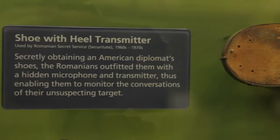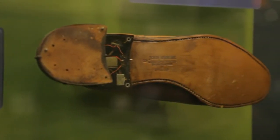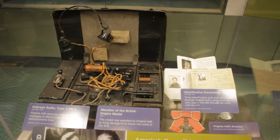I like this one because I used to watch Get Smart growing up, and I loved Maxwell Smart. He had a phone. That was actually a very early cell phone, wasn't it? Obviously, this is out of service. This isn't one of the newer technologies.